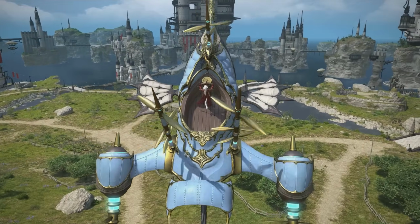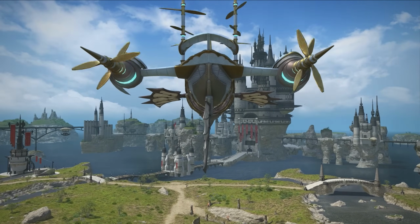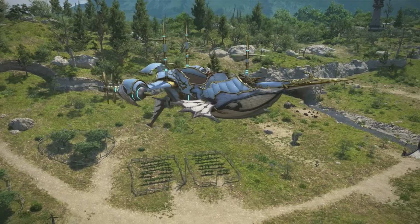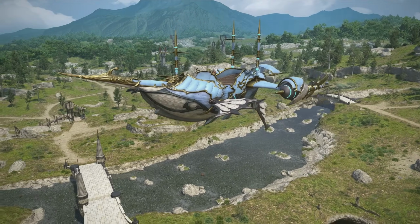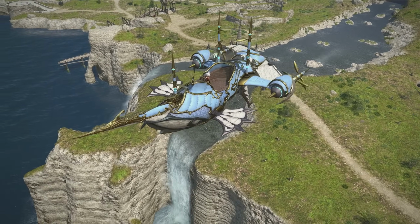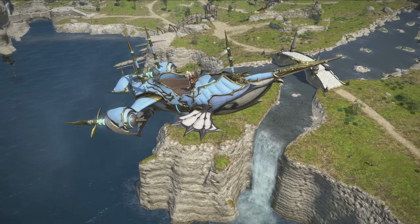And flight, yeah, it's not really any different, is it? Not really majorly different. But wow, how gorgeous does that look just floating through the sky? That's awesome. So yeah, ideally this is the perfect mount if you haven't got a 4-player mount already in the game, like the regalia and things like that.